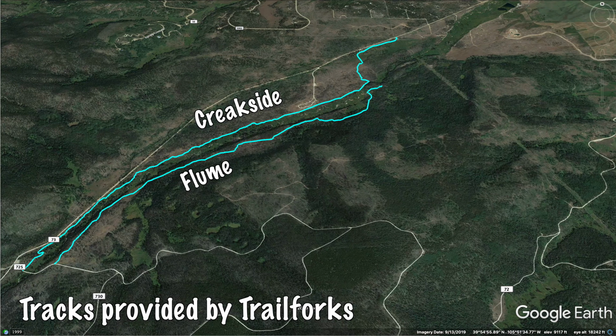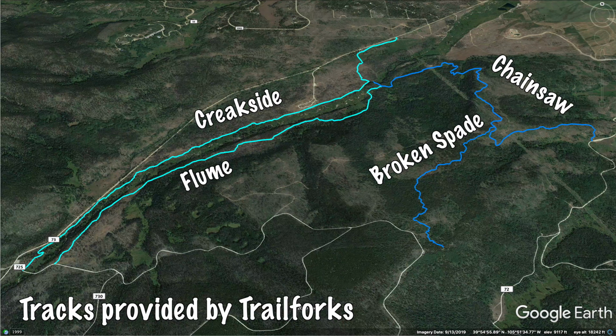I then join the solidly intermediate trails to the south. I climb up Chainsaw and continue up Broken Spade. I then descend Ico, then climb the second half of Chainsaw to Zoom and back up to the top. I then ride some of the trails again in the opposite direction to see what way is the best. I finish with a descent down Chainsaw back to the van.